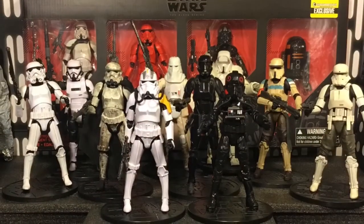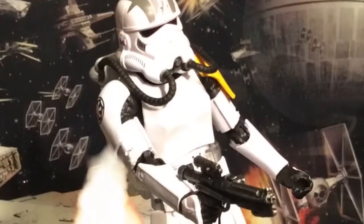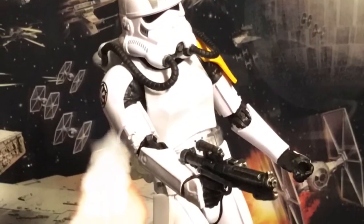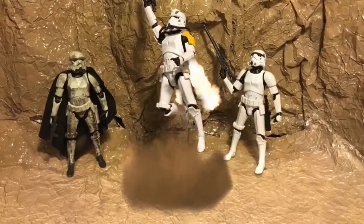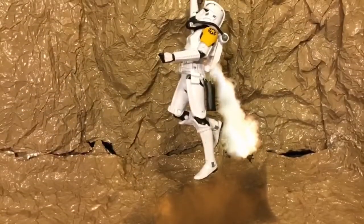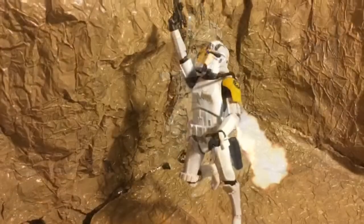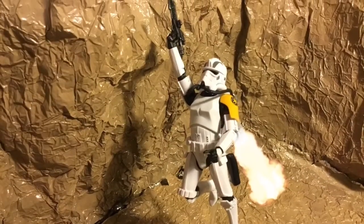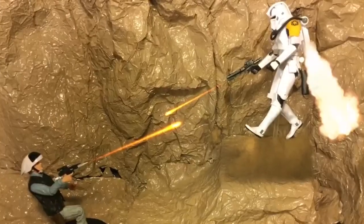Then there is the Junk Trooper, an excellent figure, very posable, great accessories. Should have come with a stand to pose the figure in flight, but once you get the figure in a flight pose, the possibilities are endless with this particular figure, guys. A very cool figure, awesome, awesome figure, guys. One of my favorite figures for 2019 here, guys.